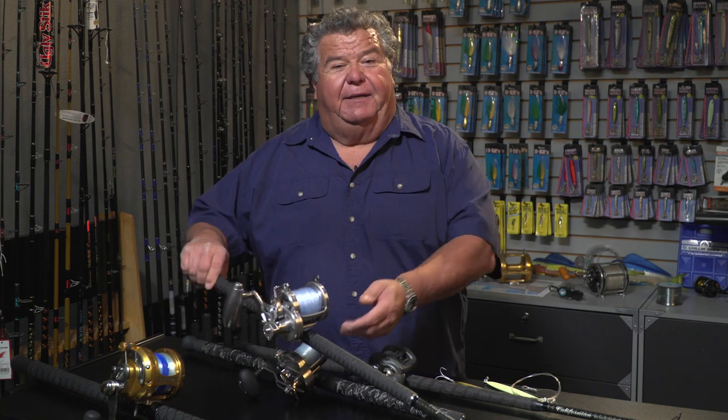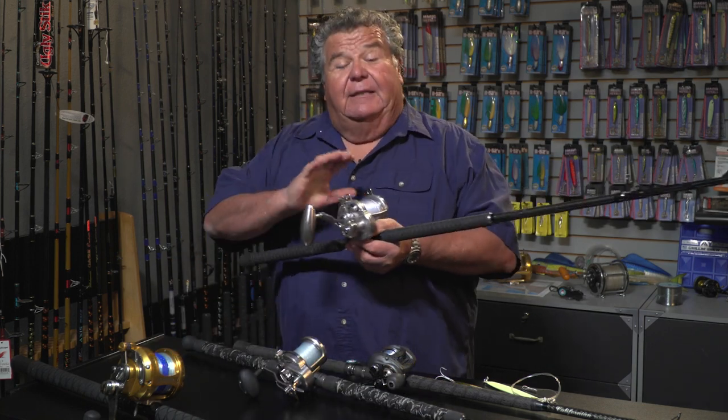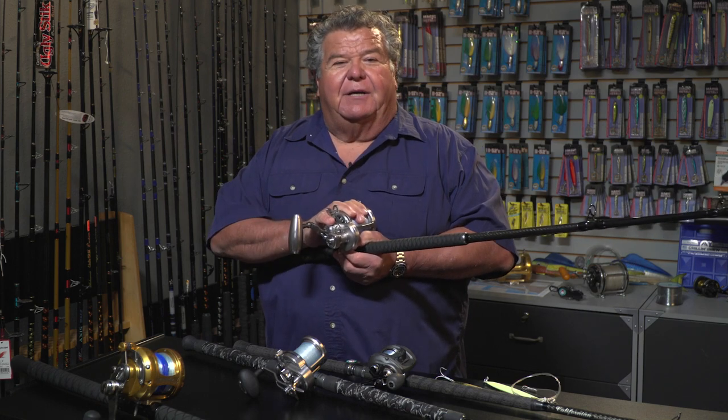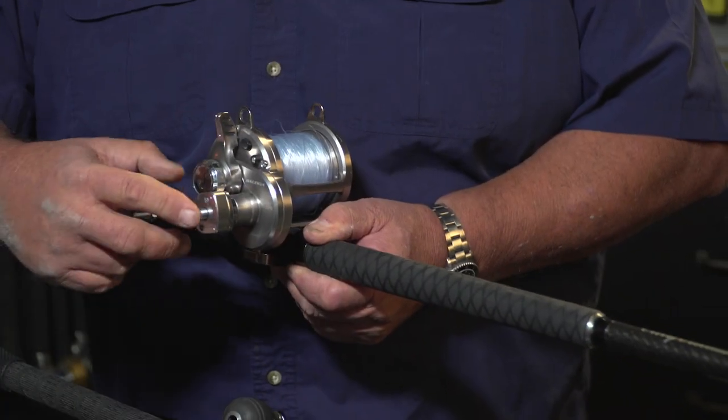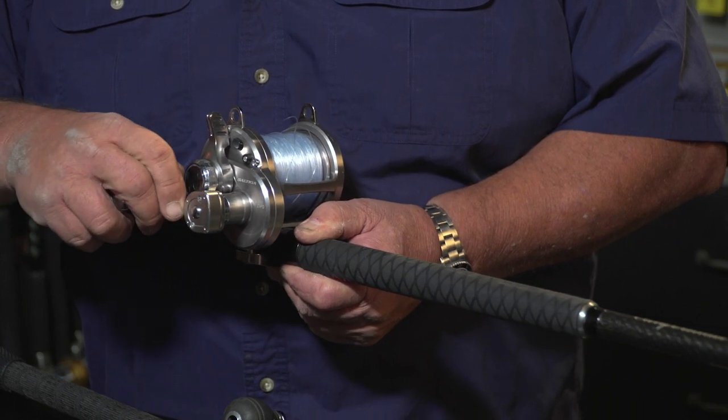You get to that little bit bigger fish, anywhere from 75 pounds to 150 pounds. Something like this works out great. 80 pound Spectra, 50 pound mono on top. Again, put a piece of fluorocarbon and you're all set to go. Two speed reel in case you get a nice fish. Just fight the fish, bring it in. It works out really, really good.